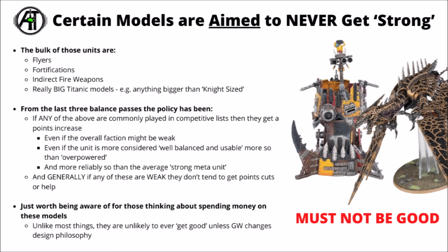as I feel like people might be a bit more on board with overpowered units that are sort of dominating other choices for a faction being brought back into line, far more so than a unit that's just merely pretty good but not auto-include getting to be weak. It also seems to affect the other end of the spectrum as well. Generally, if any of these choices are super weak and basically never taken, then unlike the other choices in the game, they don't get any help.